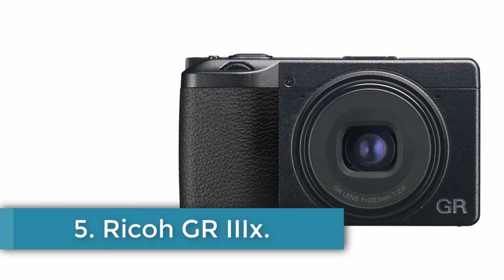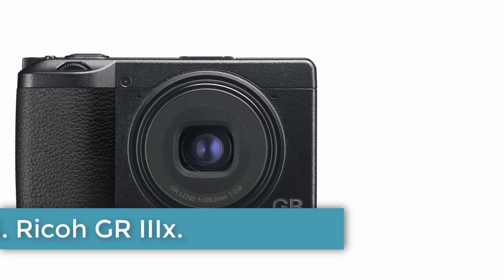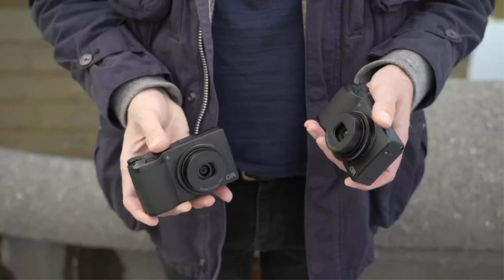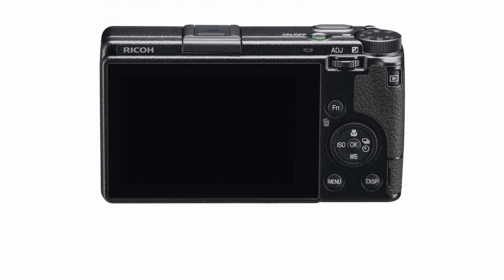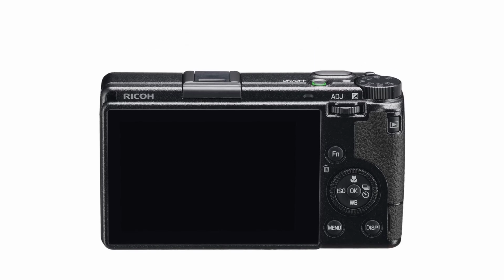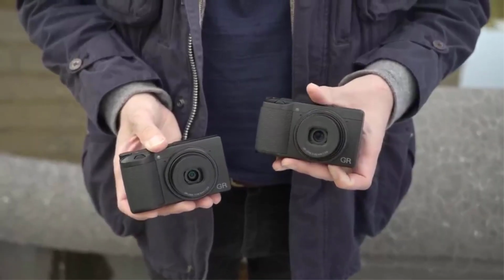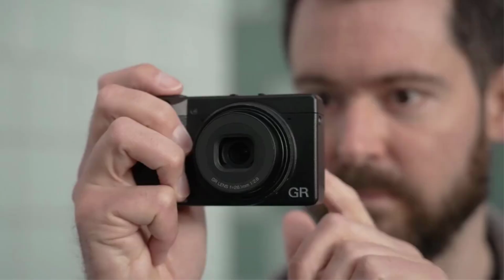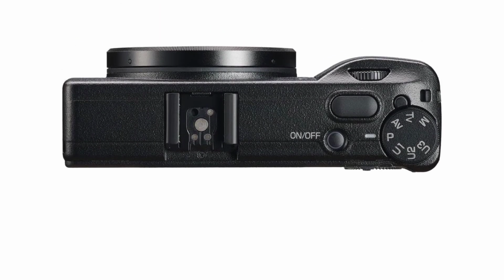Number 5. Ricoh GR II. The Ricoh GR camera is a versatile and compact imaging device designed for high-quality photography, featuring a focal length of 40 mm that closely approximates the human field of view. This snapshot camera, renowned for its blend of portability, quick responsiveness, and exceptional image quality, is equipped with a 24.2 megapixel APS-C CMOS sensor, a sharp GR lens, and the advanced GR Engine 6 for superior image processing.